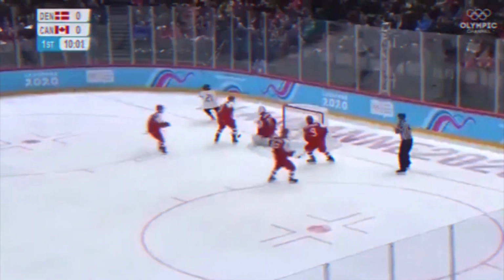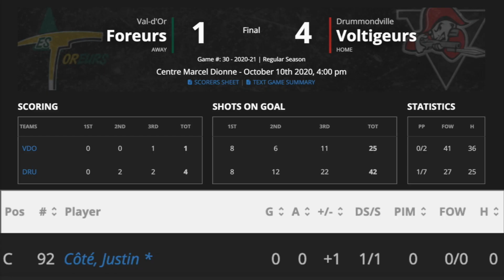2022 NHL Draft eligible Justin Côté. In a 4-1 victory against Val-d'Or, the 5'6" left winger finished the game with 0 points, a plus-minus of 1 and 1 shot on net.